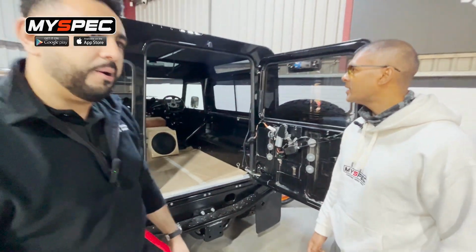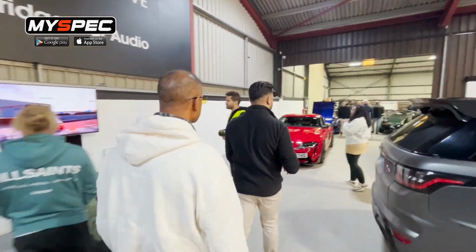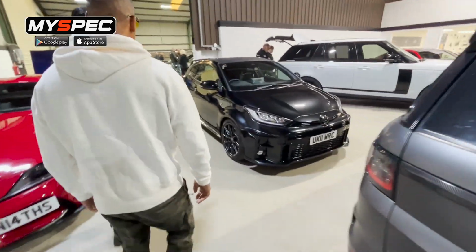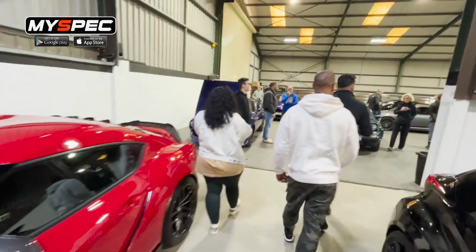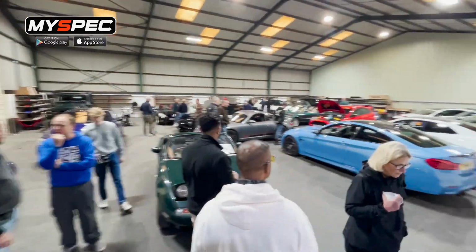Nice. Yeah. And then obviously we've got the event on today, so there's all sorts going on. Then this is the rest. This is kind of the second side of the unit. It's got a big collection of different stuff in, which is nice.